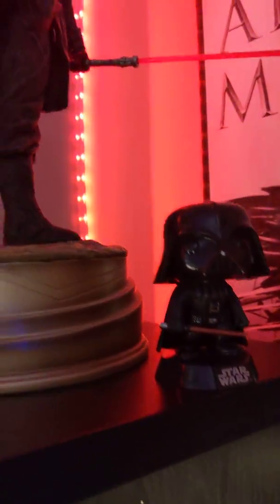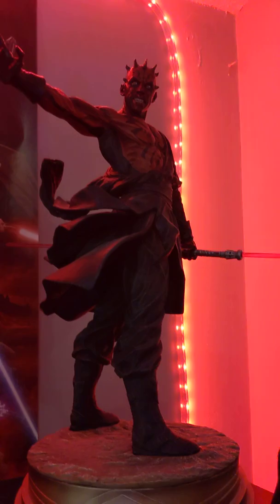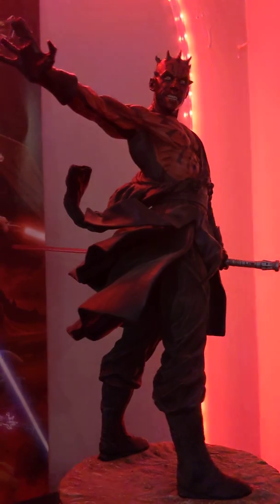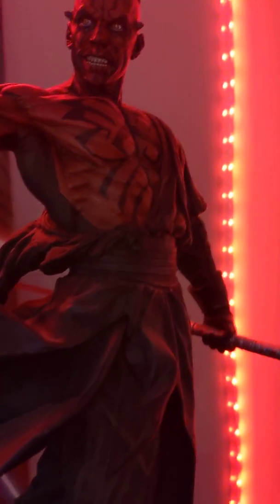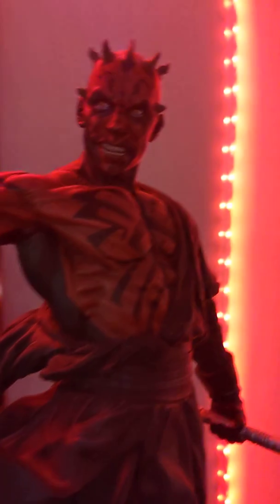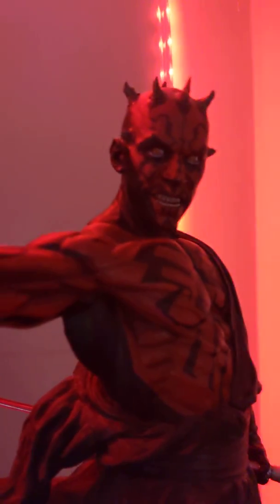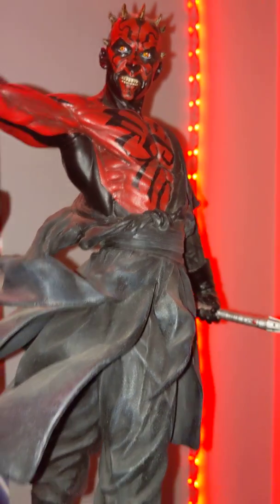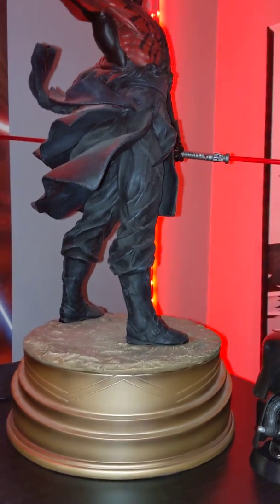So, Vader Pop. This was my first statue I've ever collected. This is the 1/6 scale Mythos Darth Maul. I loved it. It's such a cool piece. It's one of the few pieces where you see his tattoos exposed, and he had a really cool face sculpt. Super menacing look. There we go, there's the light that I needed at the right time. Super nice piece. Kind of a boring base, but really nice.